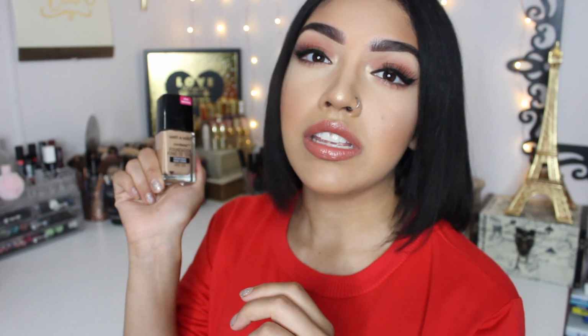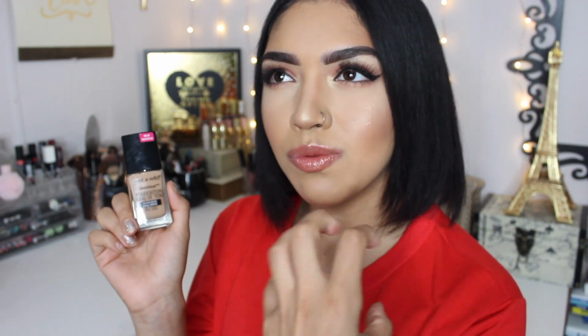I love the way it wears, and I love the way it feels, and it doesn't break me out. It photographs beautifully, obviously. We knew that already. Love this foundation. And personally on me, I find that it wears pretty matte, and I don't really notice shine until about 4 hours in, but it's not even like a bad shine.